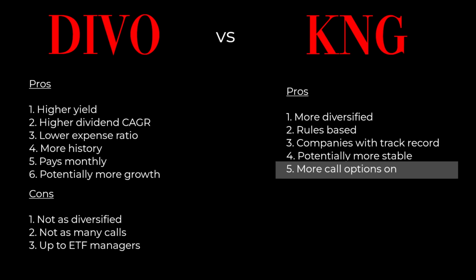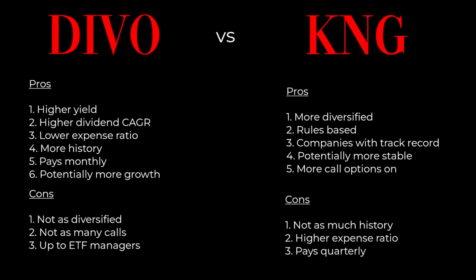More call options. So we do have basically call options against every one of the positions in King. So if there's 61 Dividend Aristocrats in there, there's 61 calls on. And like I said, they only run about 20%. So they do give it 80% of legs to move up, and so they're not capping the upside of the actual portfolio and of the ETF. So you should get some growth out of it as well. And we obviously looked at that. We do get some growth out of it, not quite as much as DIVO. And that makes sense because there's some major growth stocks in DIVO that are just not Dividend Aristocrats, so they're not in King.